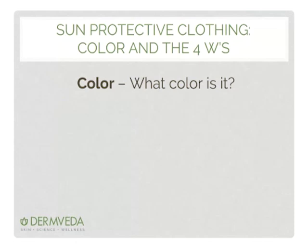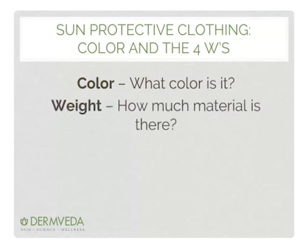And so there have been studies that have looked at white versus blue versus black, and we'll review some of those studies, and we'll get into the details on why color would be important. And then I talk about the 4 W's. So the next one is weight. How much material is being used to make that t-shirt?